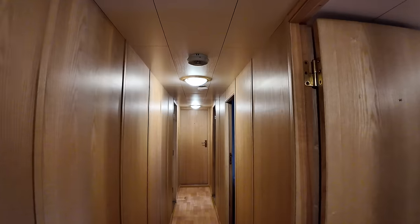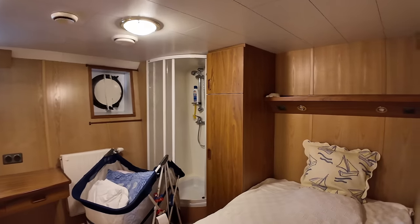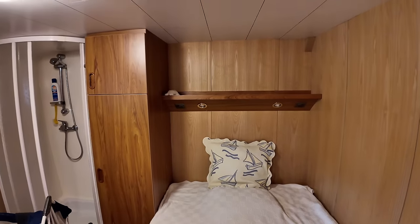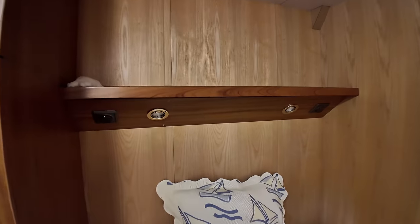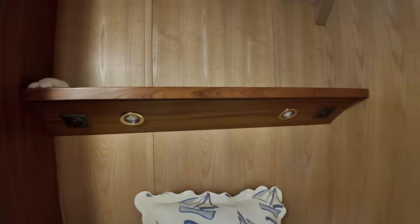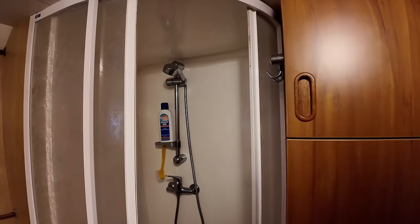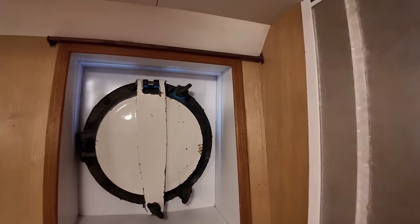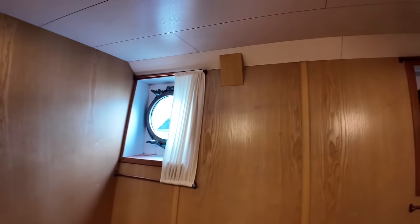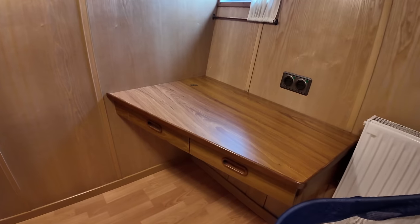Okay, let's head forward into the second cabin. Another double berth here, plenty of headroom. Got some lights above the head over there so you can catch up with some reading or whatever it is that you want to do. We've got a shower over here, decent sized shower. And look at the size of that porthole. There's two in here, so you get a bit more light than the other cabin, and another place to sit down and do some work. Just relax and chill out.